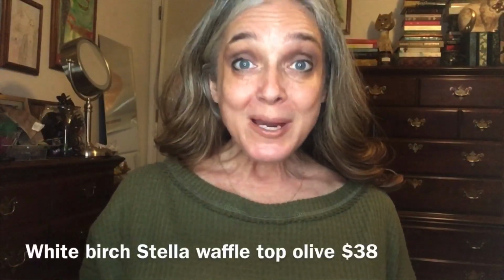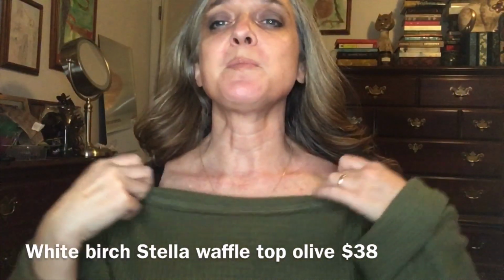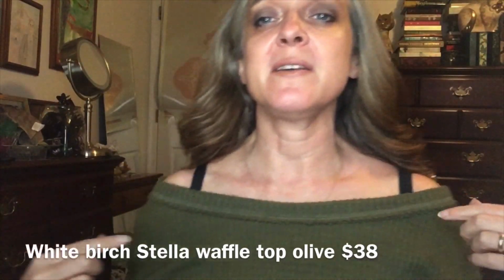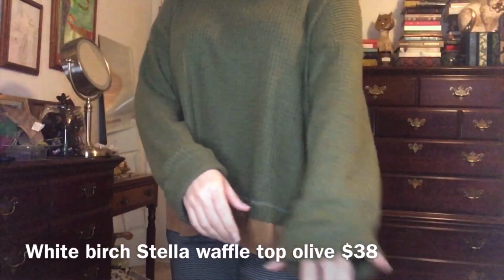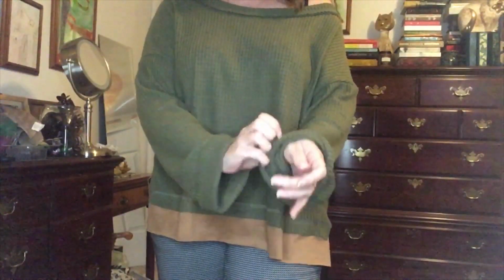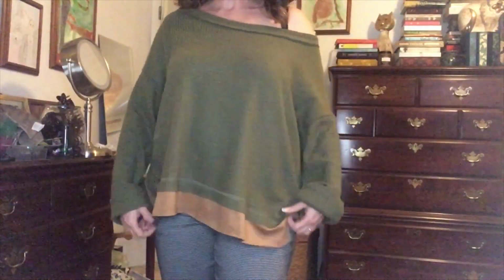Next is White Birch, the Stella waffle knit top in olive. It has a super big boat neck. It kind of almost wants to come all the way off the shoulder. The sleeves are sewn cuffed, but you could probably cuff them again. Well, it shows the seam. Maybe you could cuff them twice. It starts getting a little bulky, but if you had it off your shoulder, you would need to do that a little bit.